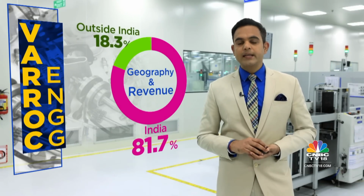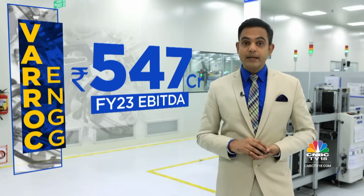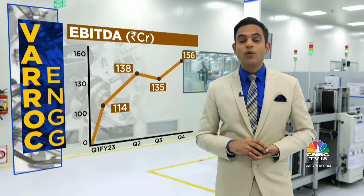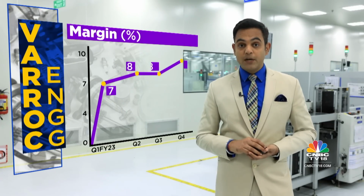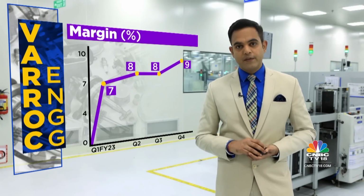Geography-wise, 18% of their revenues come from outside India. Financially, things have been improving, and they delivered an EBITDA of around 550 crores in the past year. In the past few quarters, they've been clocking around 150 crores per quarter. Can they move into double-digit margins? That's something the street is waiting for, as lower input costs and operating leverage play out in their favor.